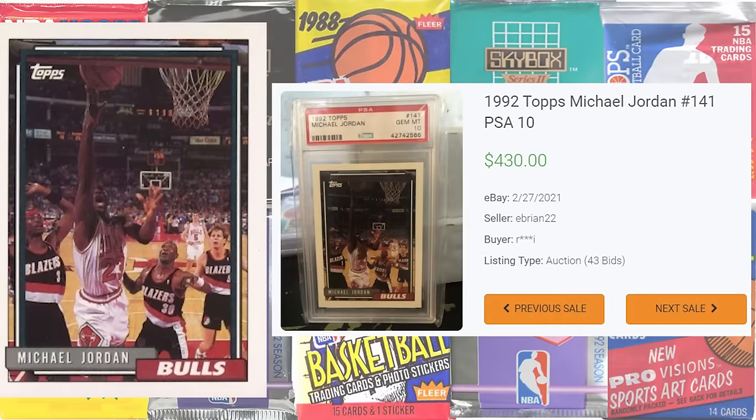Graded 2,438 times, this card is a pop of 578 in a PSA 10, 1,239 in a PSA 9, and 440 in a PSA 8.